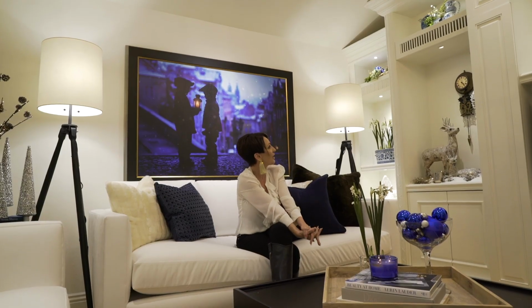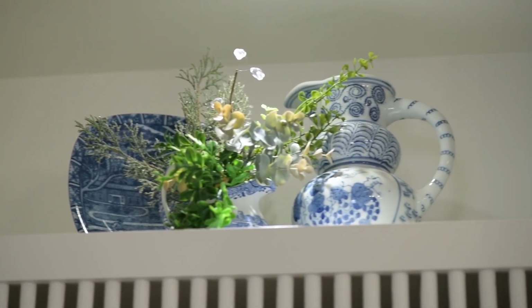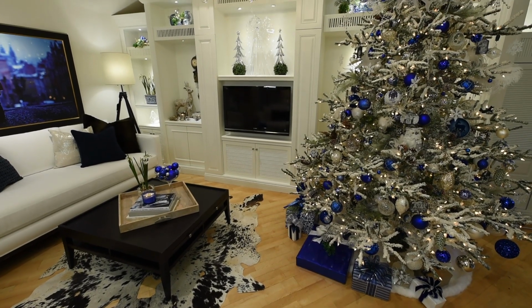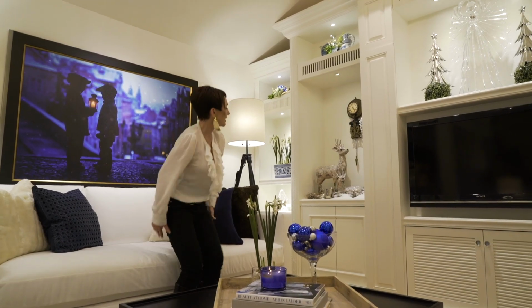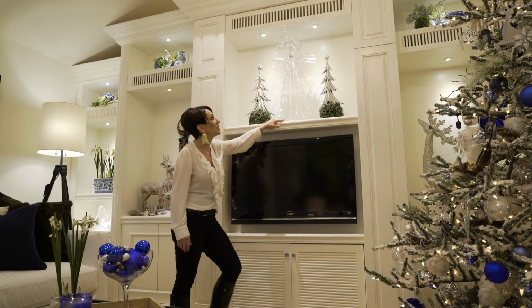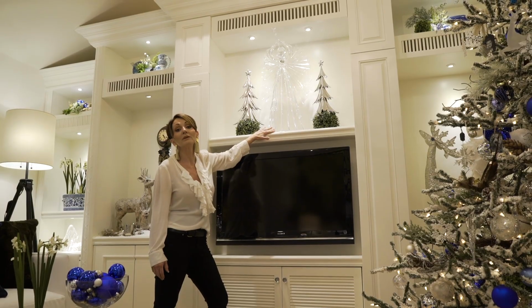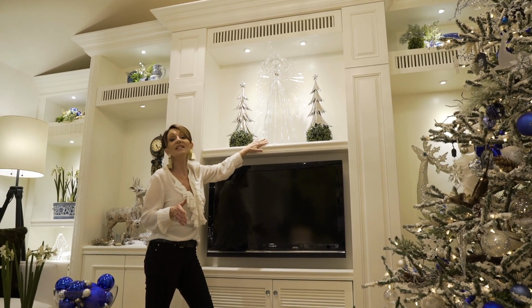But my built-in this year is really kind of eclectic in a way. I have a lot of the blue and white plates and pottery in the china across the top, and I've used boxwoods in my decor. So I love my angel. She's been on the top. Can anybody name all the different places you've seen this angel? She gets around.